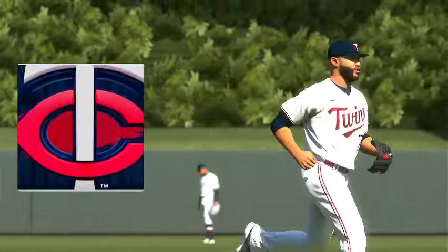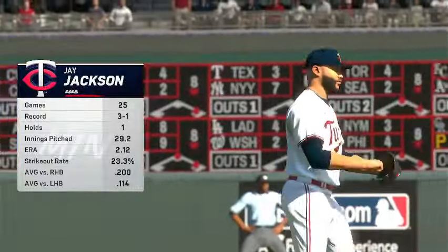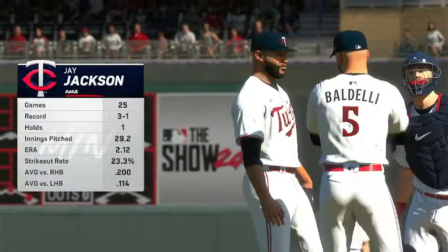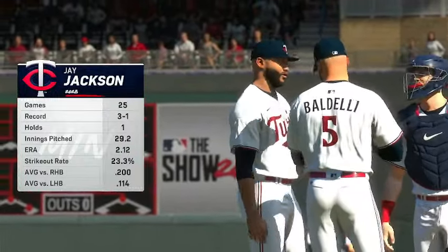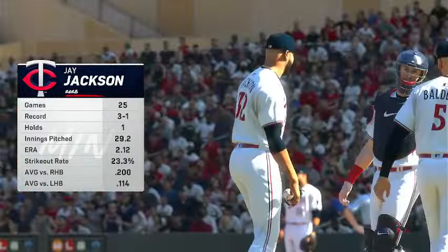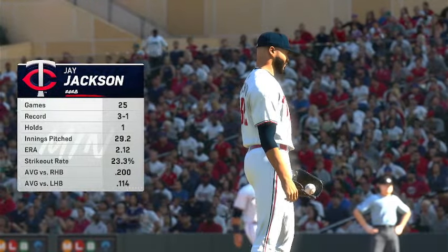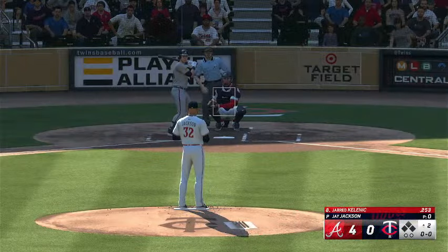On the mound now for the Twins, Jay Jackson. Gets an opportunity to square off against his former team, so I wouldn't be surprised if he came out a little extra jacked up right here. Here's Jared Kelenic.